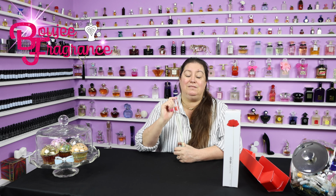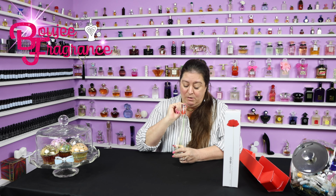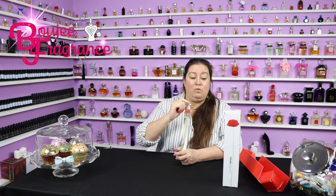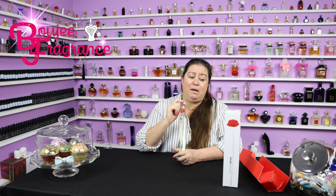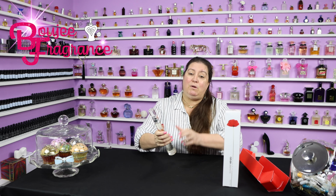I like it. I really do like it. I think this is a really good buy. The price is pretty decent, pretty affordable. I don't know what this cost exactly, what she paid for it, but I did look online, and you can pick it up pretty affordably. It's not bad. You can pick it up on fragrancenet.com as well. So it's not a bad deal. It's not a bad deal at all, especially for what it smells like.